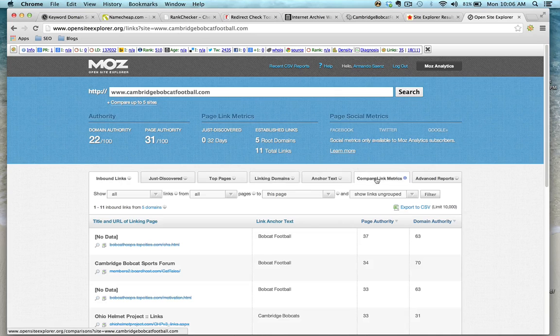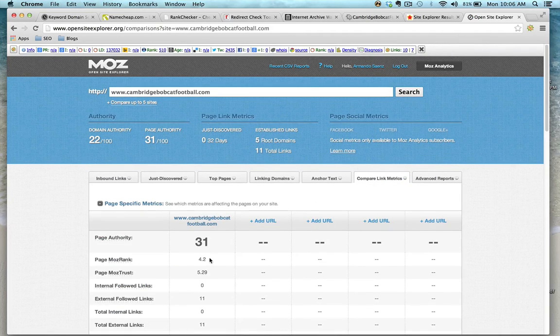The other thing I like to do is click on compare metric links. And it tells me what the page mouse rank is. So page mouse rank of 4.2 is pretty damn good. And a page mouse trust of 5.29 is actually really good too. So this is a legit domain.